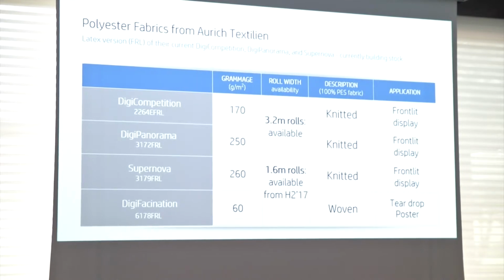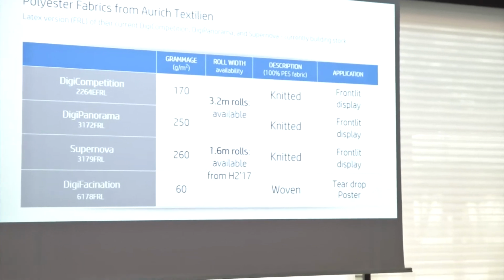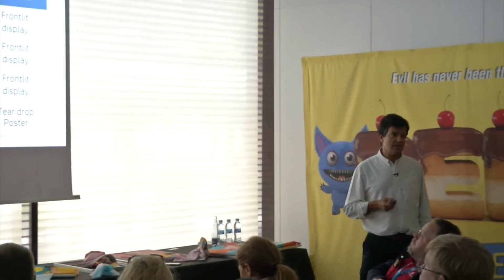So they are fire retardant, but they are designed for latex. This is new material being released into the market with this latex compatibility. So again, designed for latex. Yes, you have a question?